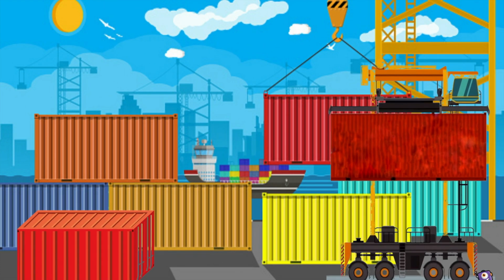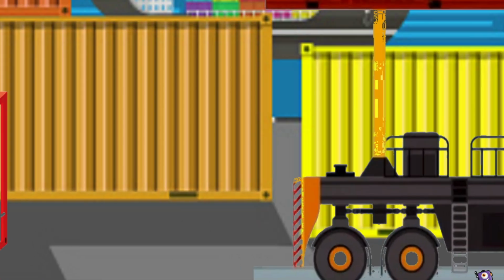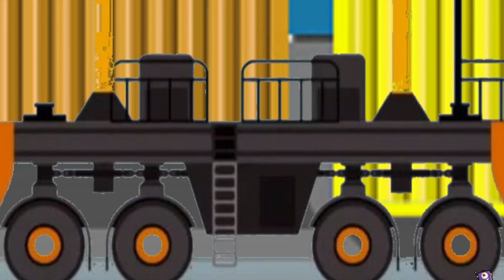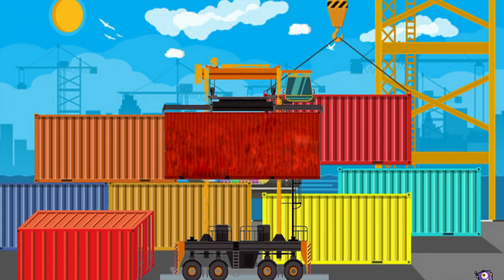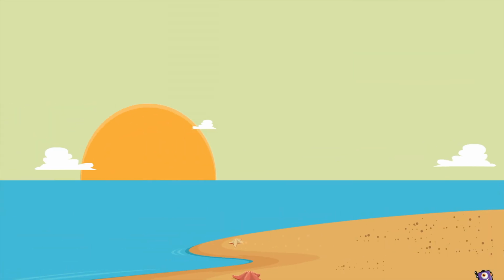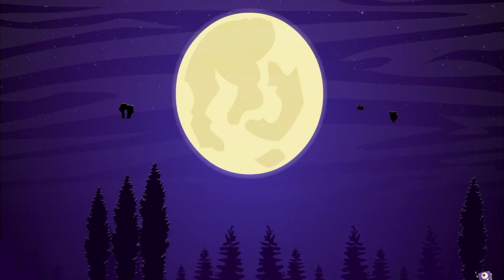For example, with local sensors on board port vehicles, this technology will improve productivity by increasing operational efficiency thanks to fast cycle time and continuous 24 hours operation.